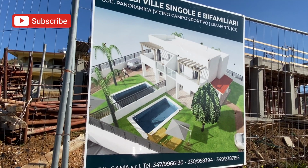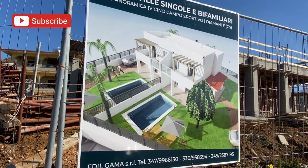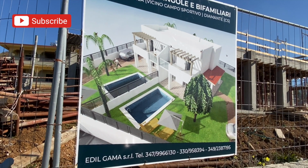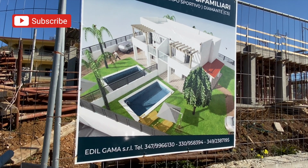Okay, so here's what these are going to look like. Right now it's really a construction site, so you can't really get an idea of how it's going to look, but Antonello went through and he said it's really built solidly, and it's built with a lot of modern features that make it not likely to be subject to humidity and mold and things like that.